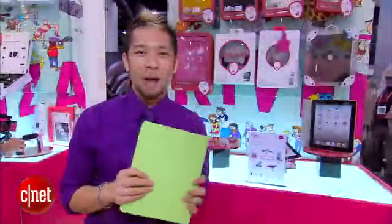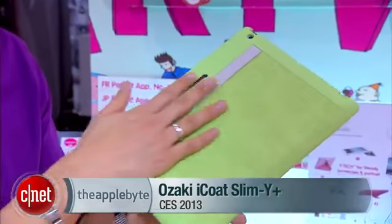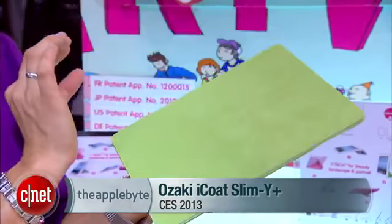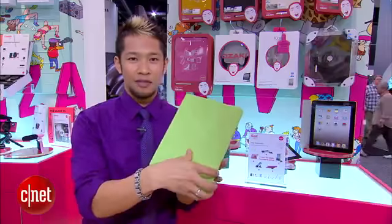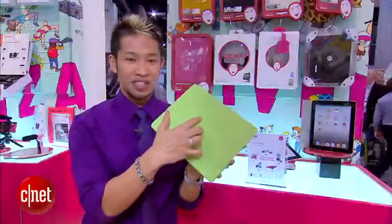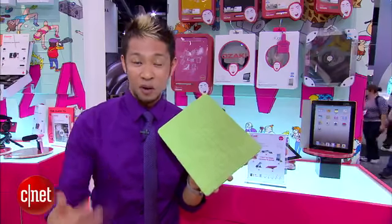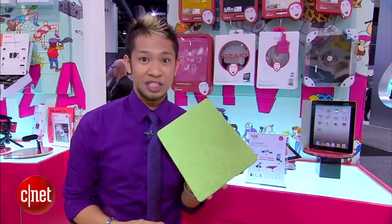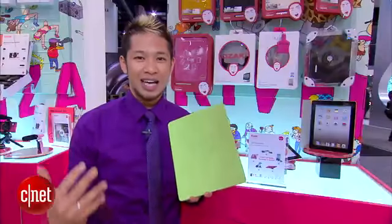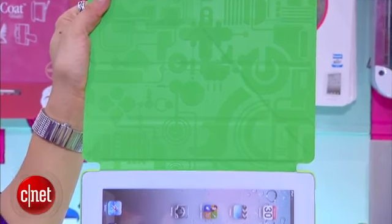All right, guys, we know Apple has their own smart cover case, but this is the smartest case I have ever seen. This is the Ozaki iCoat, and what makes it unique is, you see you have this plastic backing on there. You also have the magnetic little snap cover, but this has these different little grooves inside of here that allow you to fold it in 5 different shapes for 5 different positions, and we like a lot of positions. This case is available now, and it costs $79.99. I know it's not the cheapest case, but you know what? I'm feeling the style, and it actually has function.